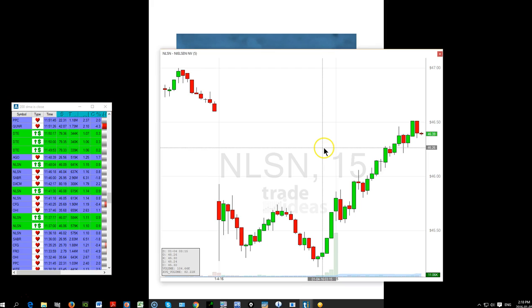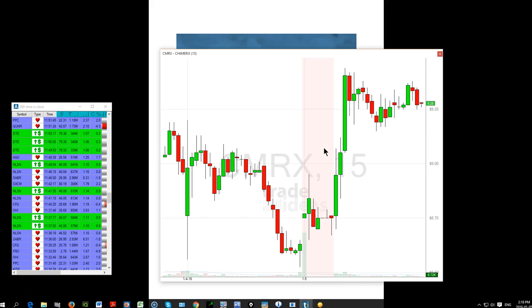And the only other one to talk about is CMRX. And CMRX is the trade of the week. Yesterday I think the email came out when it was around this level, probably around 8.95. And it did pop up. And then, with the rest of the market, it did take a drop down, got as low as 8.52.